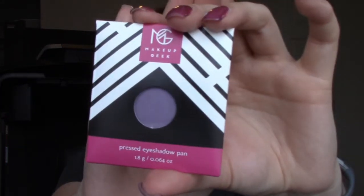I'm going to show you, I took most of these out of their packaging already because from experience, they can be a little troublesome to get out of packaging, and I am not great at getting things out of packaging anyway. I end up throwing things all over the place. So this is what they look like in the package.